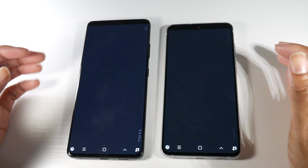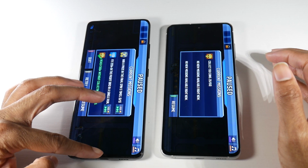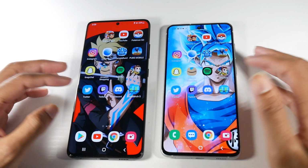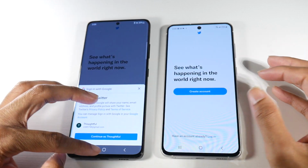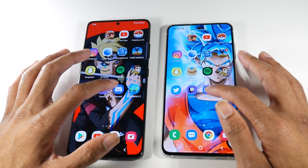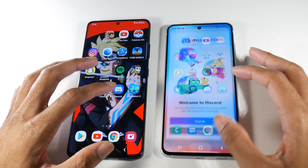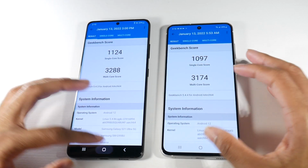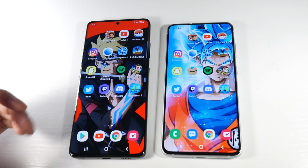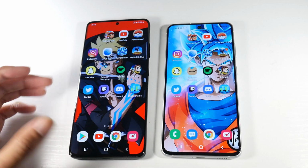So what's kind of strange here is that the Note 10 Plus has the same amount of RAM, but did not reopen. It kept all applications open, so it's kind of strange. So I'm starting to think that the Android 12 update might have something to do with this, because with the Android 11 update, any device with 12 gigs of RAM shouldn't have closed any of that. So that was kind of strange.